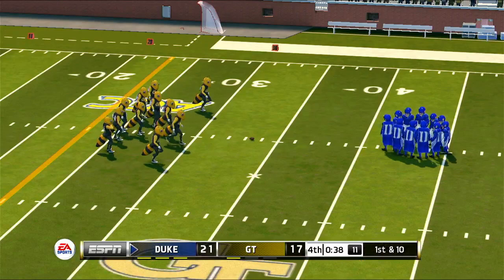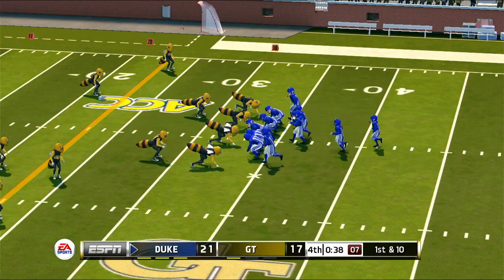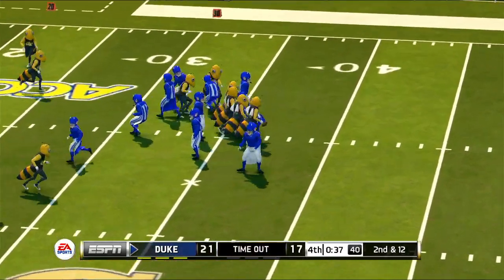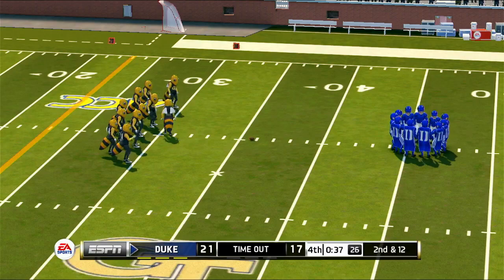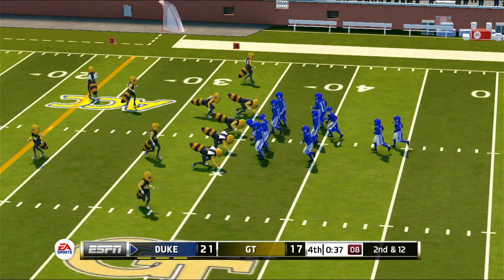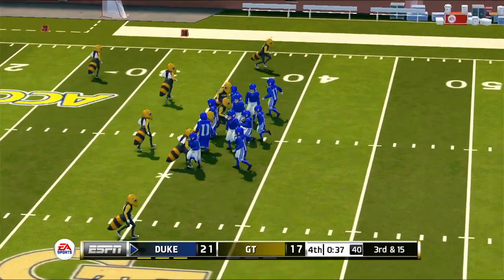So not a lot of time left, and they've got an opportunity right now, if they score, to put the nail in the coffin in this game. We should just see the quarterback take a knee right here, winding down the rest of this clock. From the 36-yard line, it's 2nd down. Georgia Tech's called their final timeout. He takes a knee.